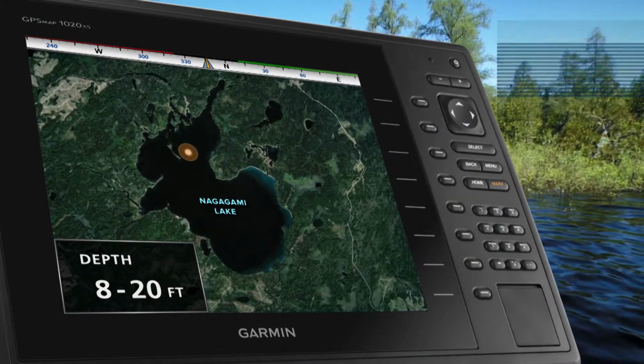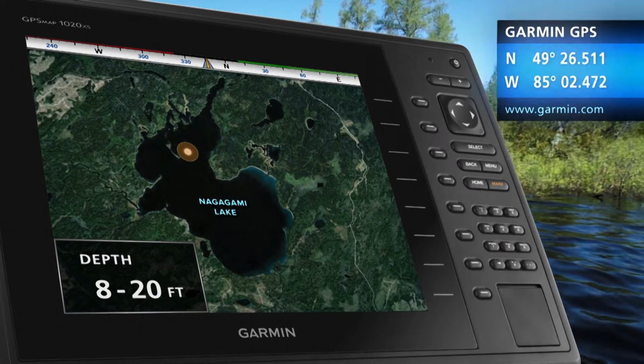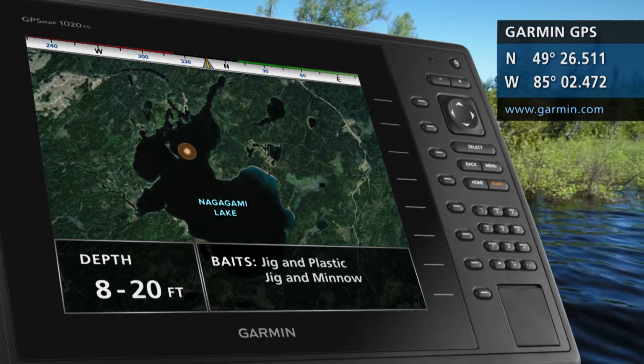Today's hotspot is a medium-sized hump rising from the depths of Nagagami Lake in northern Ontario. The waypoint on your screen will get you there. This is a classic structure that will get even better as the season progresses.